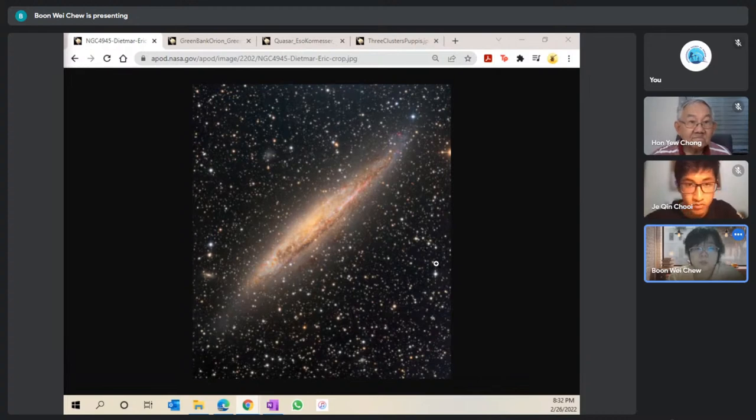This has a dusky disk, young blue star clusters, and pink star-forming regions that stand out in the colorful telescopic frame. NGC 4945 is a galaxy in the Centaurus constellation, situated south of the celestial equator. So it's easily visible from the southern parts, or from the Australia part.